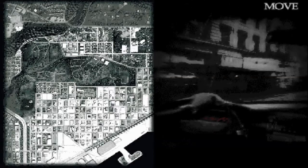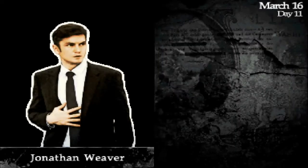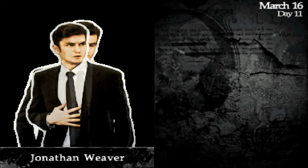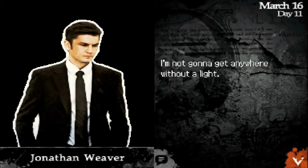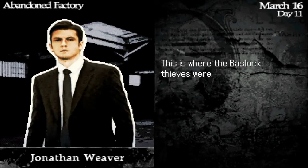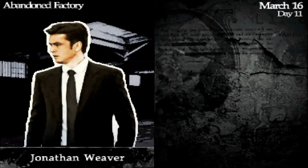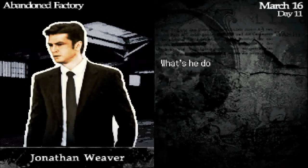In the factory, here we go. This is the factory. It's pitch black. I'm not gonna get anywhere without a light. All leads here. This is where the luck thieves were hiding out, and where Hans Rickman was killed. Professor Gordon? What's he doing here?